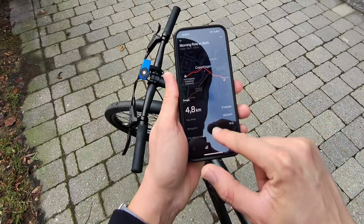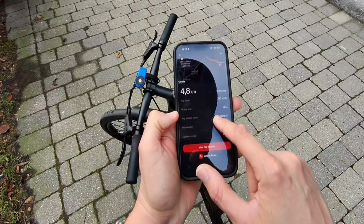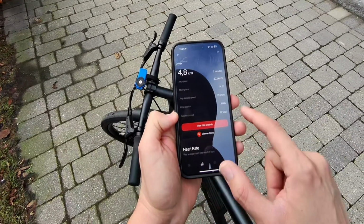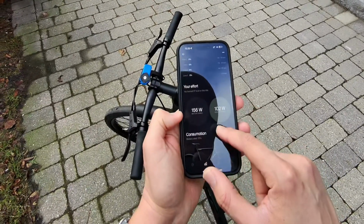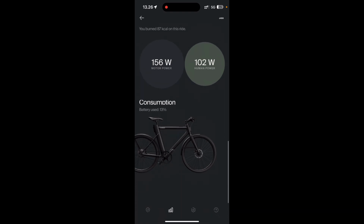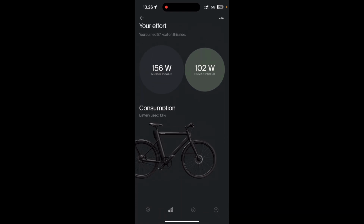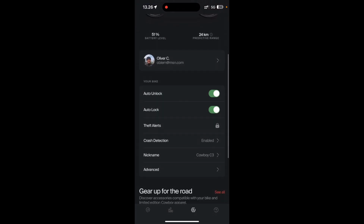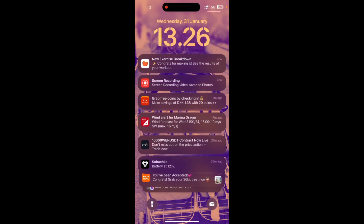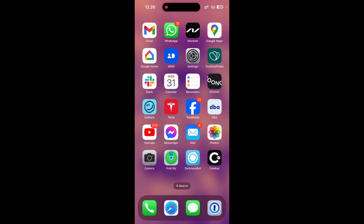It shows you the map, where you've been, total minutes driven, distance, average speed, moving time, elapsed time, ride duration, calories burned. And it automatically syncs to Strava if you would like that. Your heart rate info, then it shows your motor power, human power, and how much battery you consumed during that one ride. As you can see, it took a minute or two, but I received my exercise breakdown. It automatically syncs with my Apple Watch and my Apple Health. It will also show eventually on my Strava, and you can see Apple Watch back to normal. So very nice, smooth, really cool experience.